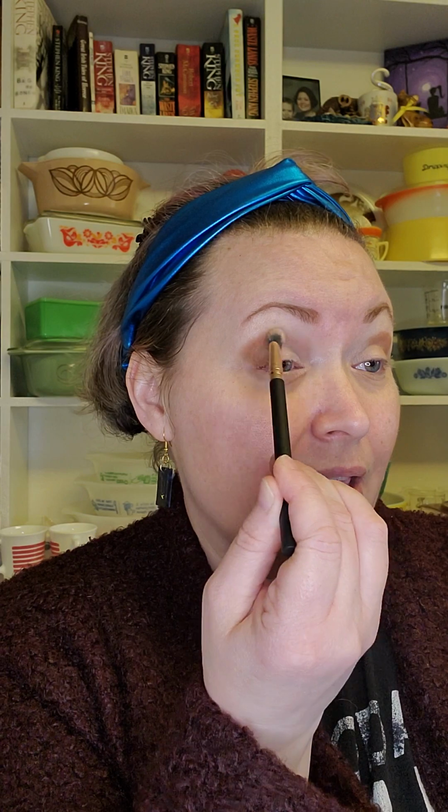So I'm gonna take that first brush that I put the light base color on, and I'm just gonna go around and just blend this. So the blending is just gonna take that stark look down and just lighten and even everything out. I'm gonna do this for a while. Go back and forth on both eyes until I'm at my desired effect.